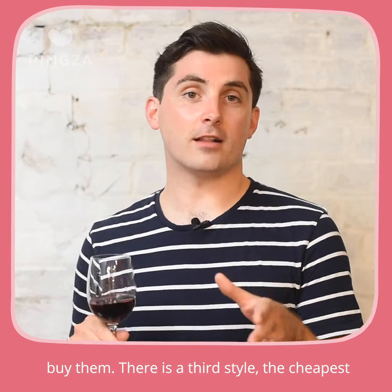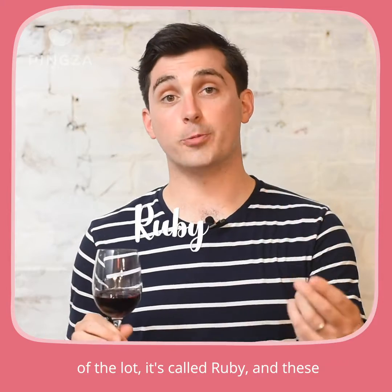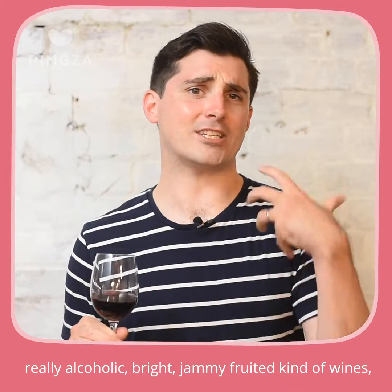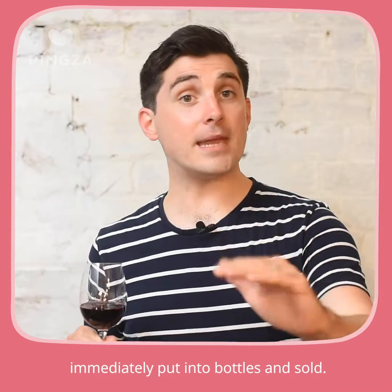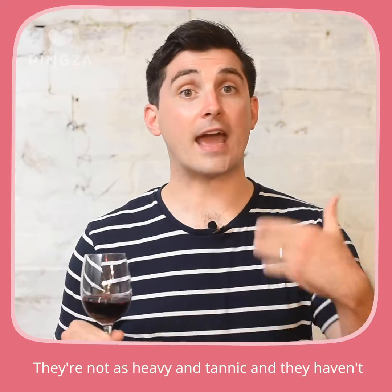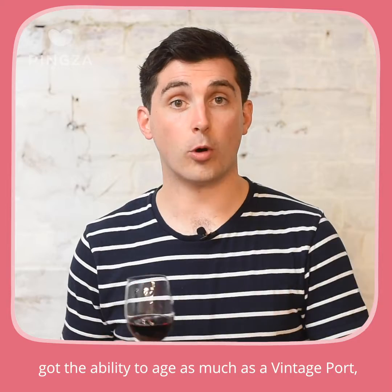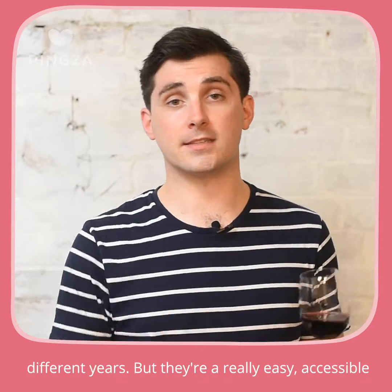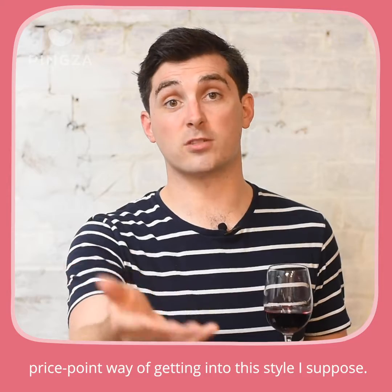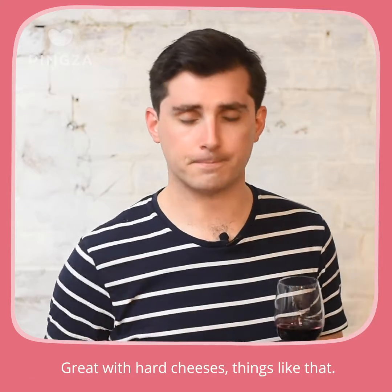There is a third style, the cheapest of the lot. It's called Ruby. And these are really young ports, really fiery, really alcoholic, bright, jammy fruited kind of wines, immediately put into bottles and sold. They're not as heavy and tannic, and they haven't got the ability to age as much as a vintage port, and they're often blends of a number of different years. But they're a really easy, accessible price point way of getting into this style, I suppose. Great with hard cheeses, things like that.